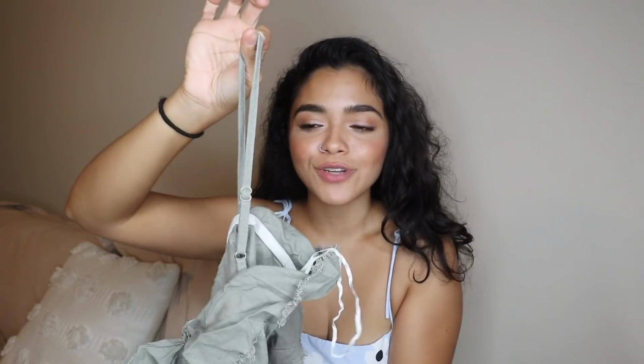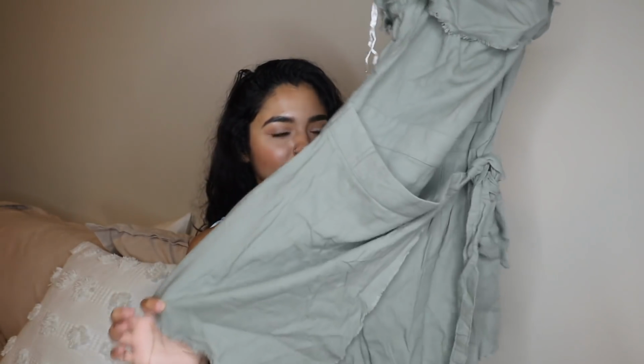It has adjustable straps, and like I said, adjustable straps are everything to me. And it's also just really flattering, especially on days where you want to look cute and girly, but you don't really want to wear a dress, but you want to look like you're wearing a dress. That's really specific. Okay, I finally got one of these little silk satin skirts.